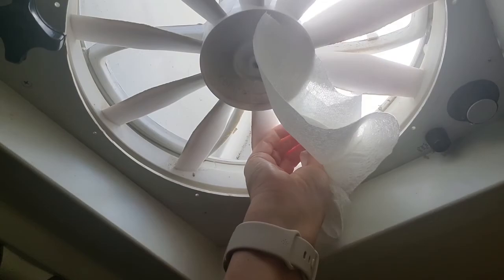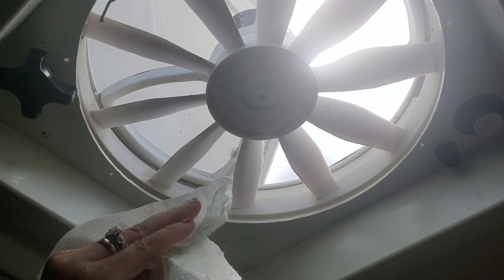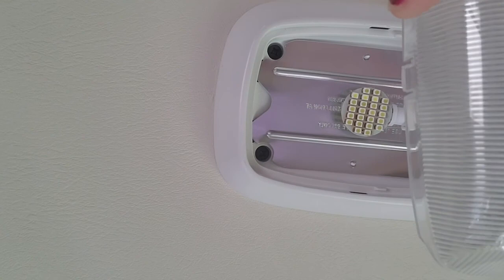You can clean the blades of the fan off because they're going to be grimy too. Yeah, see that? So I'm going to continue working on this before I pop the cover back on. There's that white stuff I was talking about. I don't know. I think it comes from up inside. Some kind of foam insulation.